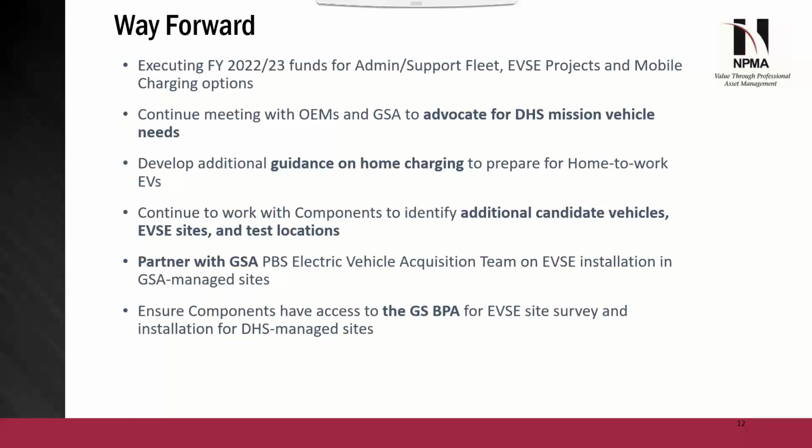So again, they've been listening. It's not like we've just been talking into a vacuum. Between us providing feedback to GSA, who provides feedback to the OEMs, and us talking with them collaboratively, they're making changes. We're hoping to develop guidance for home charging to prepare for home-to-work EVs.